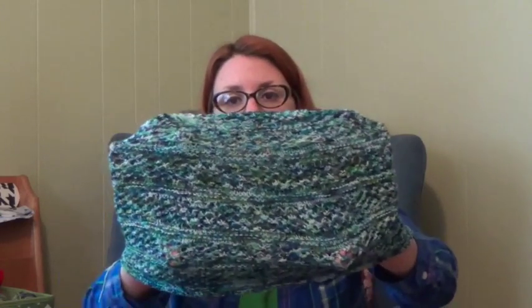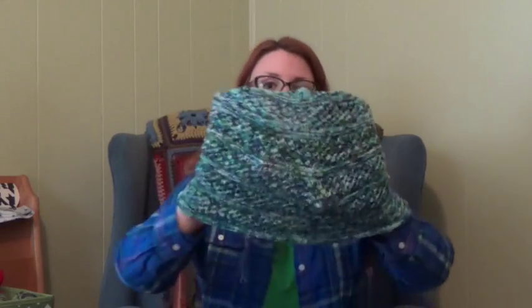No complaints with it. The pattern was well written. I can't wait to try and wear it. It's actually been really warm, but I had to put on a long sleeve shirt. It's getting a little chilly out. I do have a window open and it's starting to sprinkle, so you might hear a little rain in the background. But it's too nice today to not have the windows open.